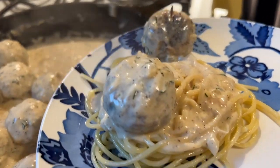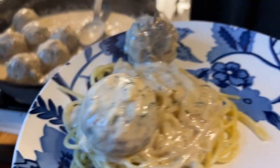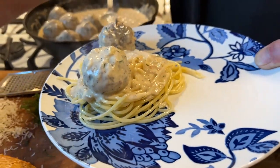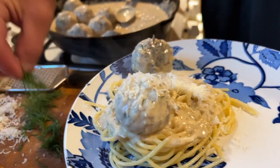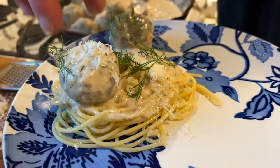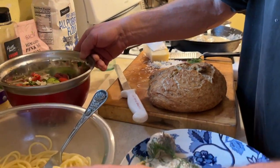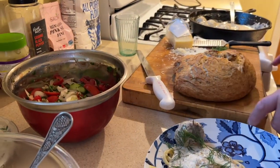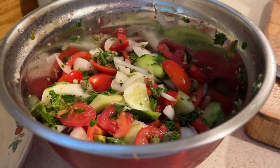Sour cream dill, white wine. A little extra Parmesan. Yeah, just for praise. Extra dill. A little sprinkle of dill. Everybody likes that. I know we got over here, like, you know, classic summer salad of just, what do you call it, tomato cucumber salad. I better get a utensil for that.